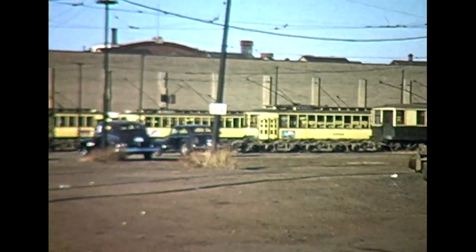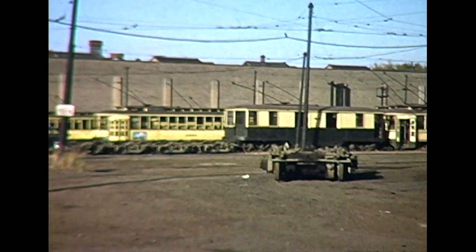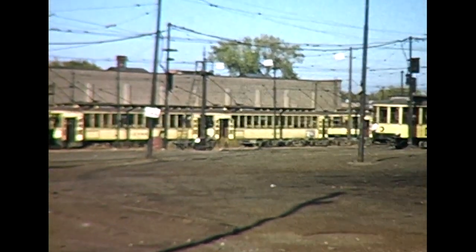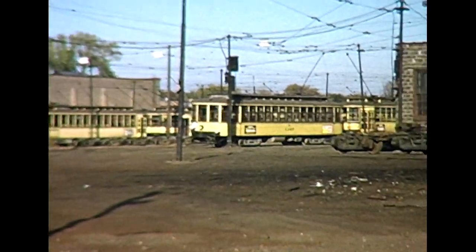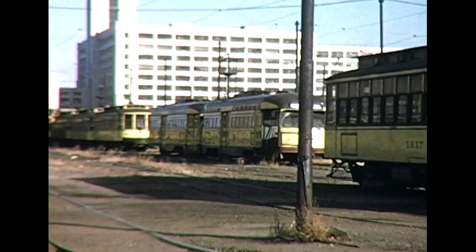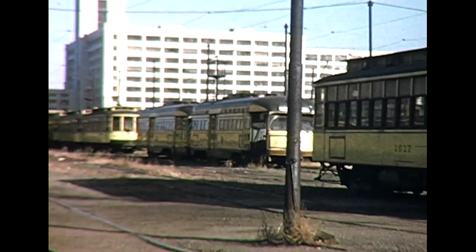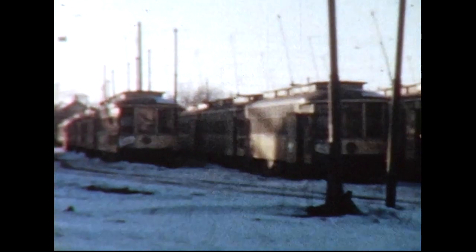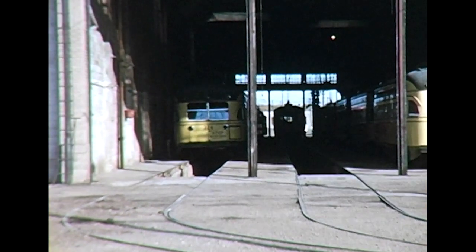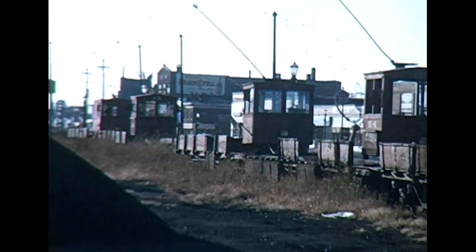The camera is panning across the main storage yard. There's one of the sand cars that distributed sand and salt in winter weather. That's one of the shop shifters that moved streetcars around the yard. In the distance is the big Montgomery Ward retail store and distribution center. This is the other end of the yard, the east end. And looking at the maintenance tracks of the Snelling station itself.